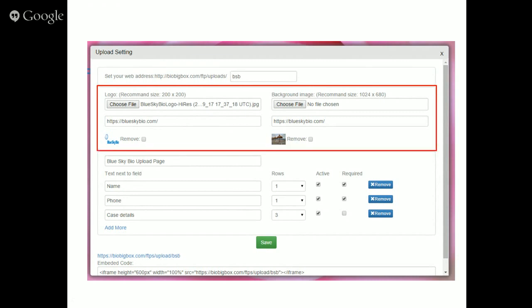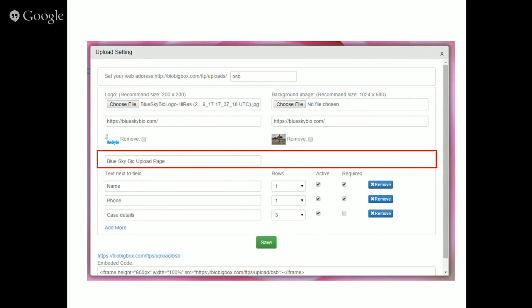Anyway, the next thing that you do after deciding what you want the web address to be is to simply upload images for the logo and for the background. You click choose file, you choose the file that you want, and it uploads it. It creates your page. Underneath the choose file for the logo and for the background, you could put in the URL, the web address to be taken to if they click on the logo or click on the background. The next part of the page is the title. We call this page the Blue Sky Bio upload page. That's the page that I created for Blue Sky Bio. And we're going to look at it in a second side by side with the settings and with the upload page, so we can see how everything affects the actual page.